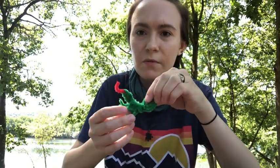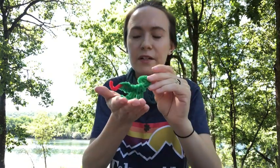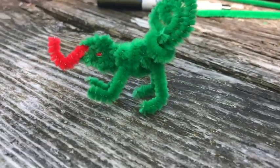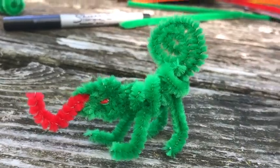And then, what we have here is a little chameleon that we've made out of pipe cleaners. So your chameleon should look something like this. Once we finish all of our animals, we are going to put googly eyes on our chameleon, but for right now, since we still have two more animals to go, I'm just going to put our chameleon to the side, and I'm going to get ready for the next animal.